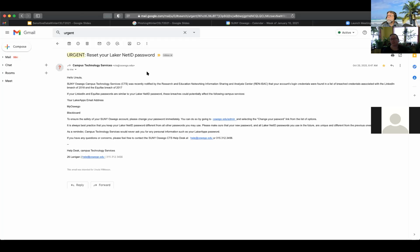Very rarely, to the point where it should be a yellow flag. Various CTS staffers will send out emails, but again, yellow flag. So the sender right here is a yellow flag. I'm reading this here. I'm not going to read it verbatim, but this is what it looks like.